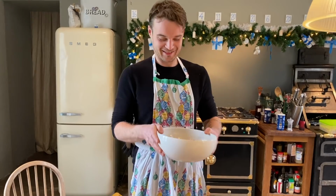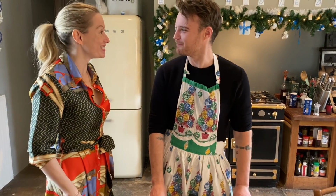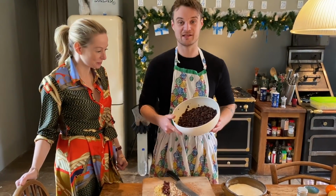Today, I'm making a Christmas cake. Yes! No Christmas is complete without one. And I'm actually using your favourite recipe. The Delia one? The Delia one, yeah. I do this every year. The main thing is the dried fruit.